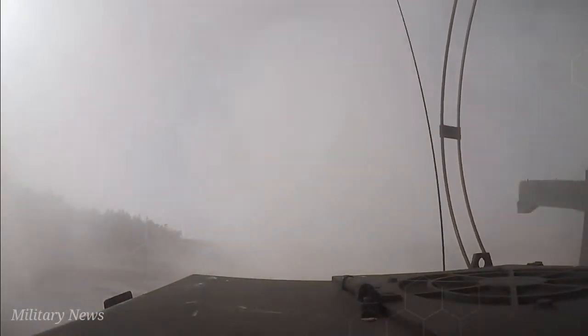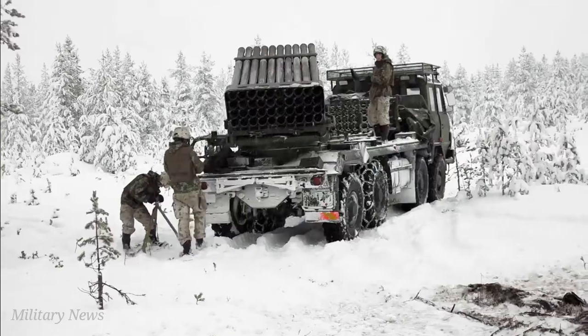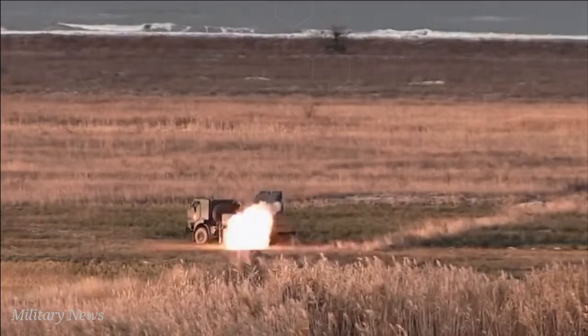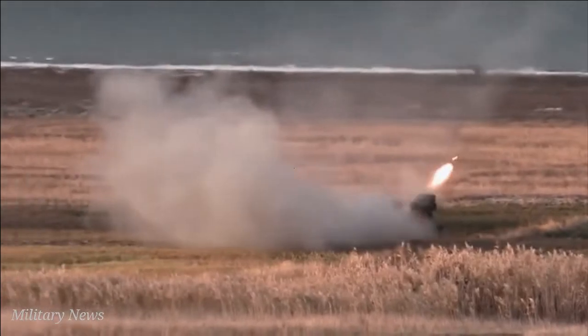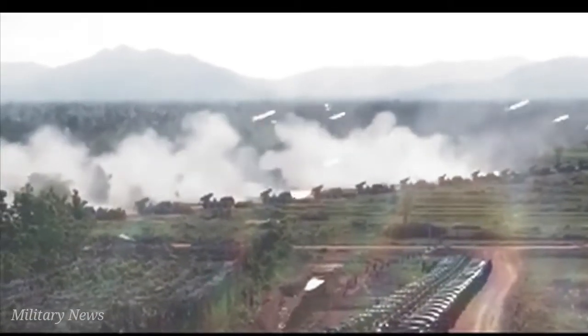Designed to pump out a high volume of fire within a short period, rocket artillery systems are particularly dangerous in their ability to obliterate a position before units have a chance to take cover. This capability, while less relevant in Western counterinsurgency doctrine, has proven useful in recent conflicts in Ukraine and Syria.